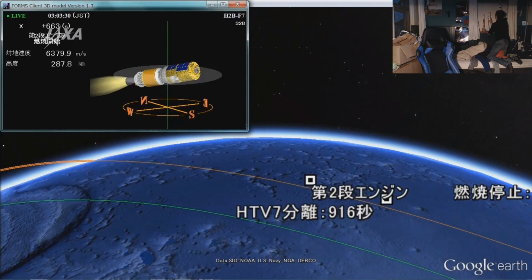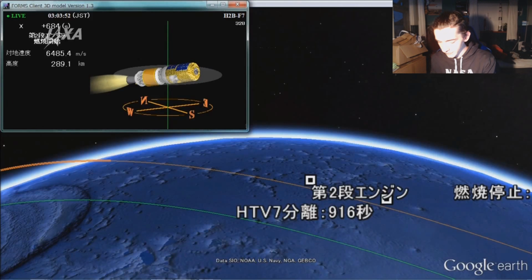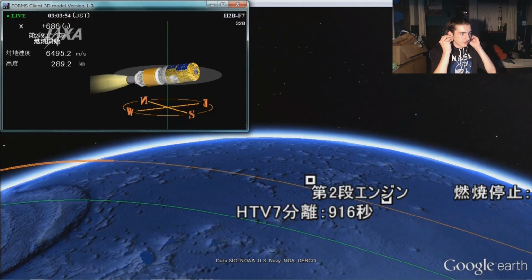Okay. Okay. So as you can see, this is the size difference. They're the same scale, but still. It's like a Falcon Heavy booster plus a few meters. Yeah, I designed it myself.